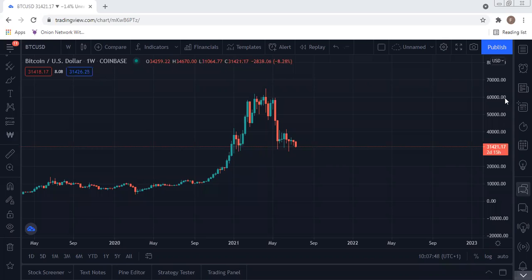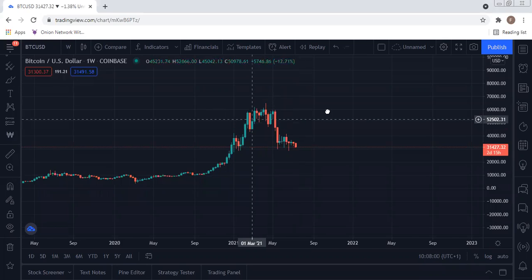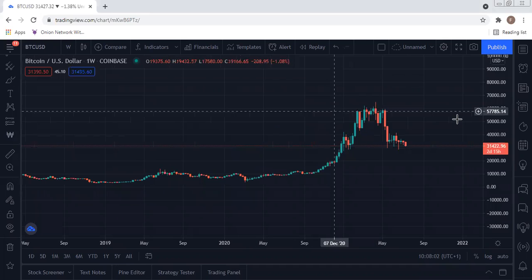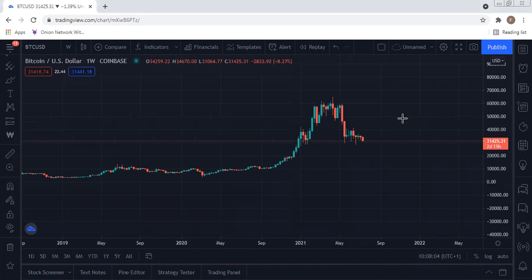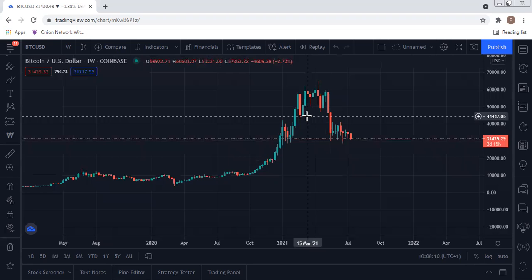What is the possible move in Bitcoin price? Are we expecting a drop, or are we expecting a pump? That is a question so many people have been asking. So today we will do an analysis. We have a trade idea on the direction of Bitcoin.